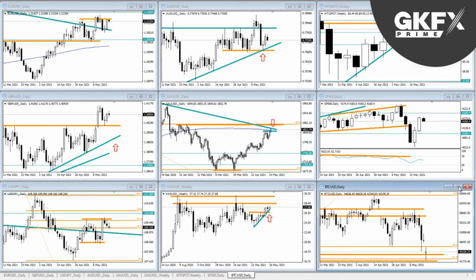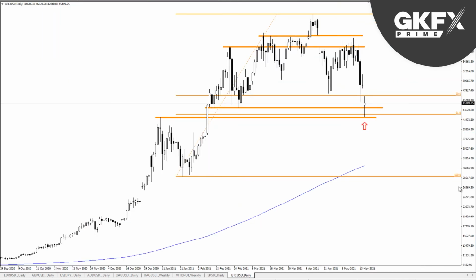Last but certainly not least, Bitcoin. My chart actually looks a bit busier than I normally like, but let's maybe get rid of some of this. You can see there's been various levels that have been at work. We're potentially looking at a head and shoulders pattern here, a messy one, but left shoulder, head, right shoulder, and obviously we're right down at potentially what would be a neckline here.